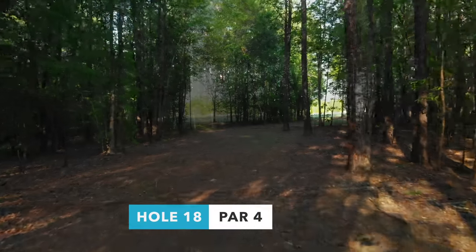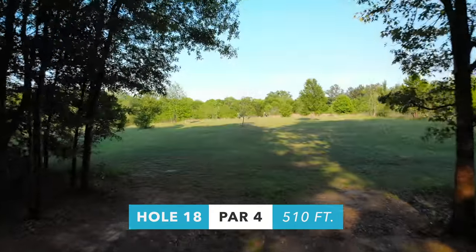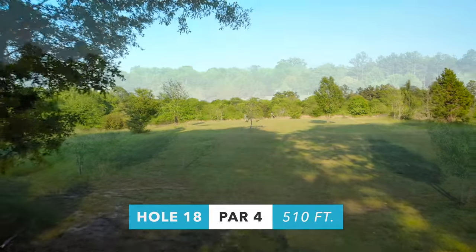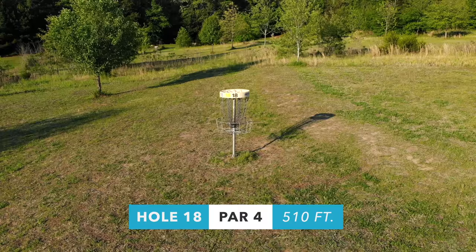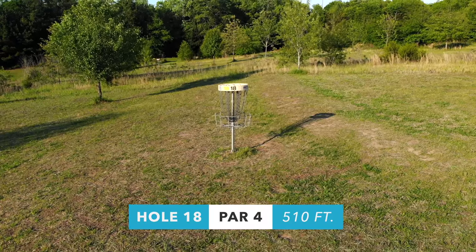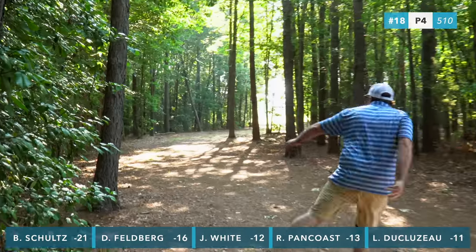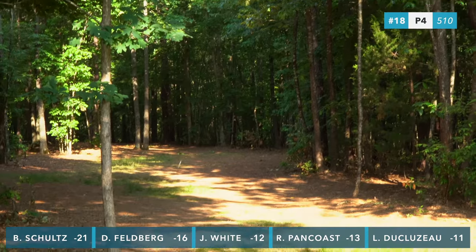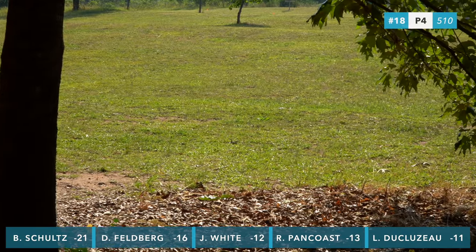Locomotive 18 is 510 par 4 uphill with a touchy tee shot. Gotta decide if you're gonna lay it up around the corner or try to drive it out the gap. Dave Feldberg with a big roller off the tee, and that looks perfect. Nah, a little quick. Finished a little tighter right, but he's out.